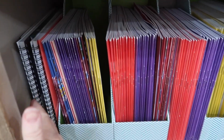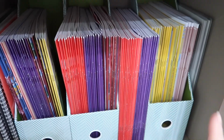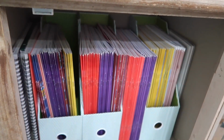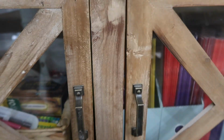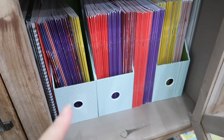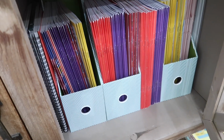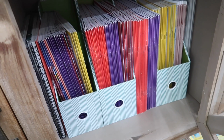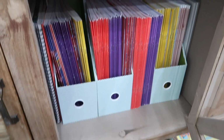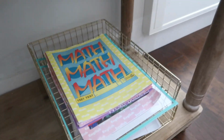But this is all the science for the year, all the Bible for the year. Like I said, our history for the year is in this little box. And then these are just all of the language arts and math. And one thing I do like about these is the workbooks themselves. They're used up once you do the work, so they can just be recycled. What I do keep for portfolios is just all of the tests.